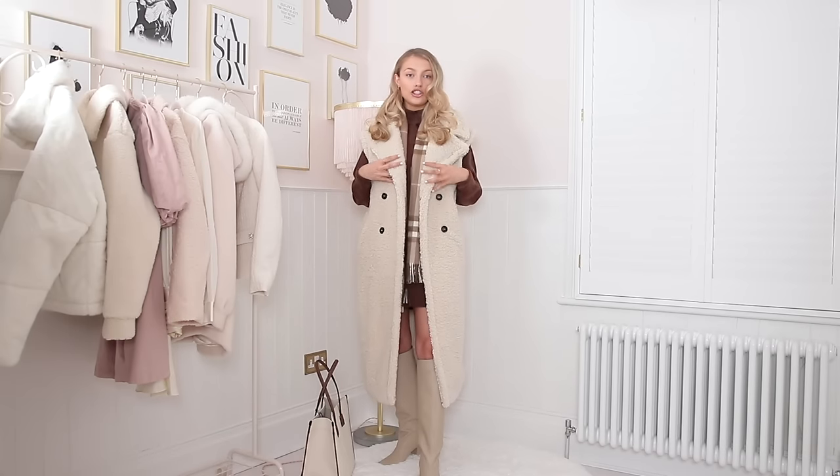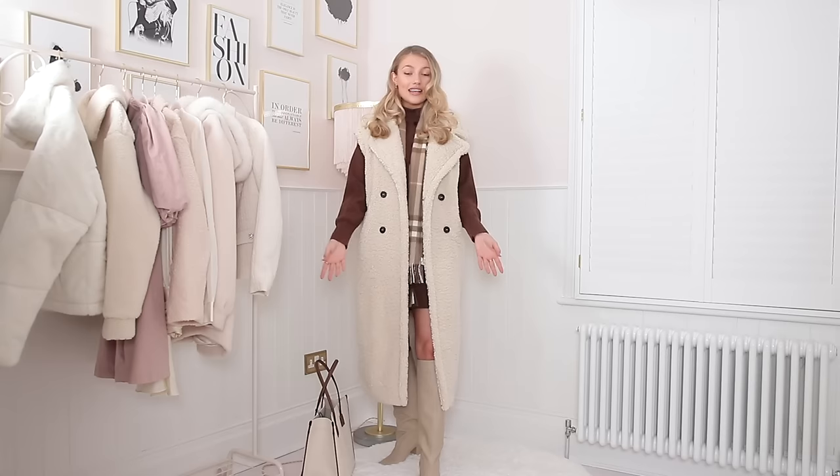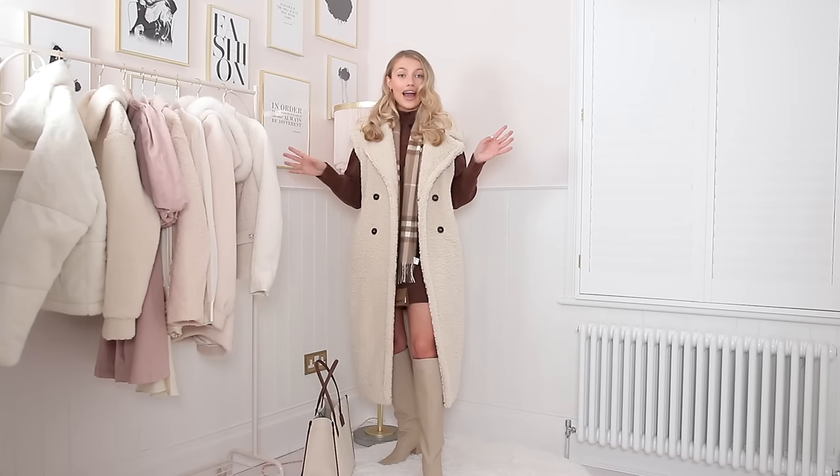And you can wear this gilet thing with everything. You can wear it with dresses, shorts and skirts, trousers. It can just be the perfect little throw on over any winter outfit.